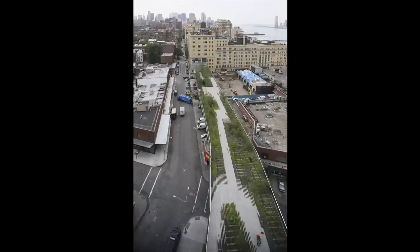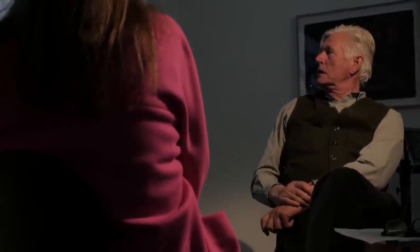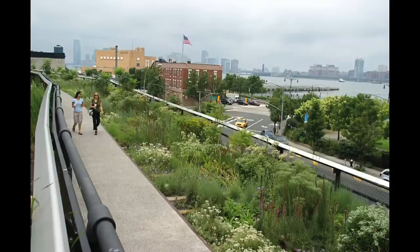I love him. I learned to know him and work with him. This is his design, and I think Diller Scofidio were the architects, and he is the landscape architect who did mainly all the structural hardscaping on the High Line. Diller Scofidio did all the architectural elements, so the view over 10th Avenue, the elevator stairways, and so on. Everything was taken out, and this was the state it was found in, and then transformed into this.